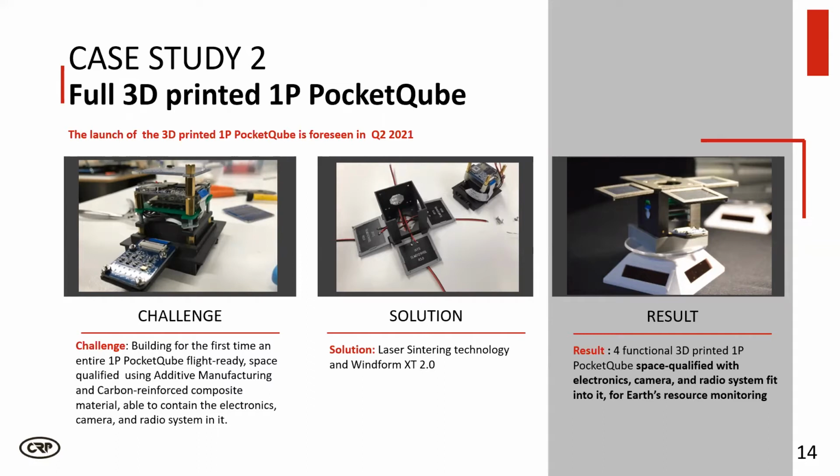Discovery is a pocket cube satellite, a small spacecraft having an internal volume of 50 millimeters by 50 millimeters by 50 millimeters. The challenge was to fit all the electronics, camera, and radio system into such a small component. The solution was an entire satellite manufactured with Windform XT 2.0, our carbon fiber reinforced material.